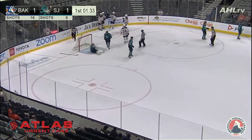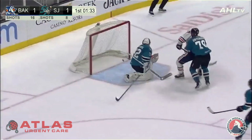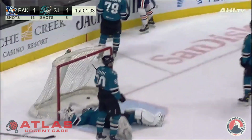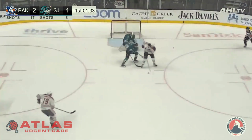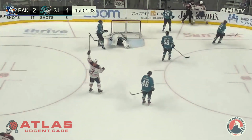I thought that puck got over the blue line. It didn't. Malone, Benson, Kelb all held that puck in. And Dino Cambites is the beneficiary. He gets it in the low slot. It's his seventh of the year, and the Condors have their first lead of the night.